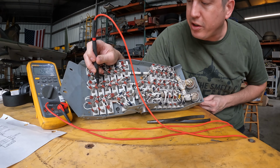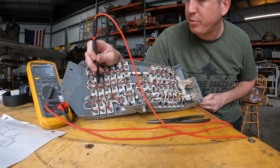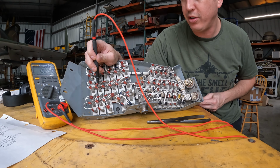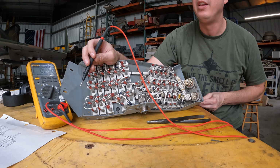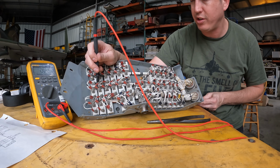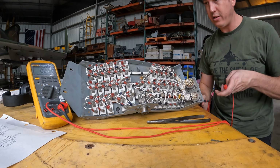For those unfamiliar, a diode simply acts as an electrical check valve, so it only flows power one direction but not the other. And that's what we want in this case, because we don't want the ground power TR to backfeed this panel and try to power up the right-hand TR, the right-hand DC bus's loads, because that's a very small transformer. So that works. Go back to this.